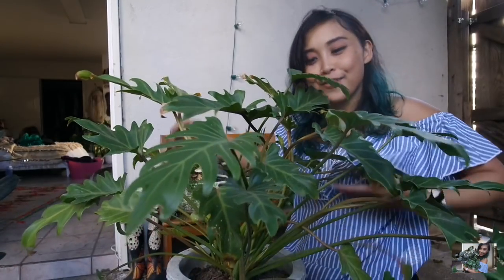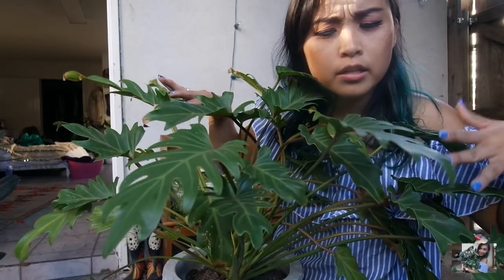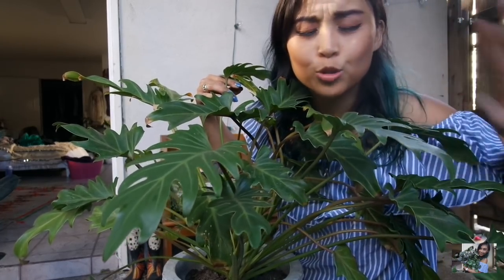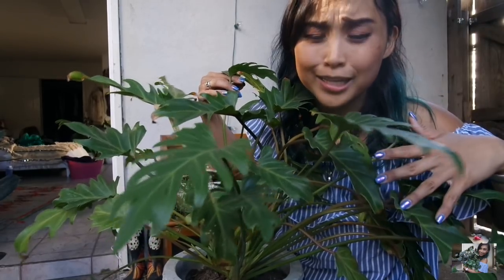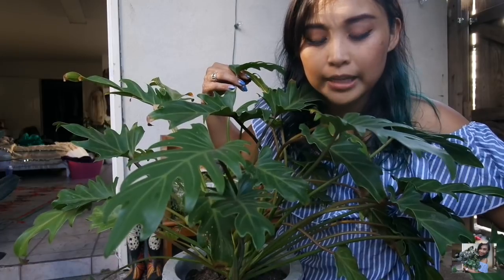Alright guys, so this is one of my largest plants that I will be talking about in today's video. This is my Philodendron. I want to say it's pronounced Xanadu. I got this on sale in Star Nursery Las Vegas for probably, I think, $15, and I was super excited because this plant is really expensive and I didn't want to pass up on it. It was the last one, and I'm so glad that I have it.